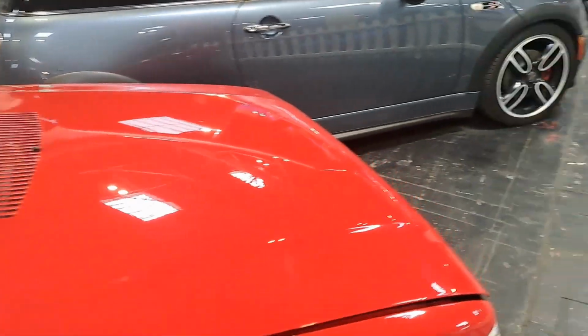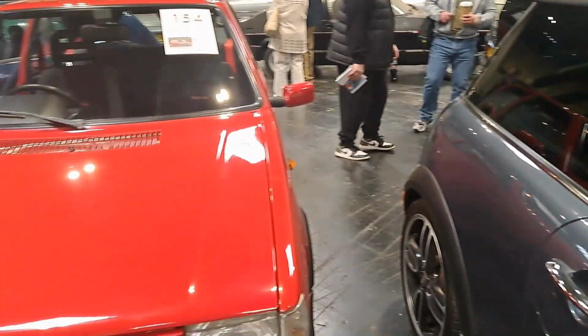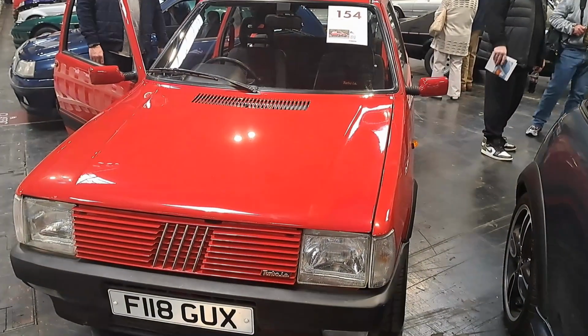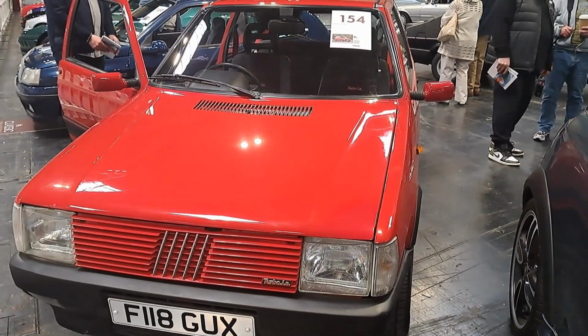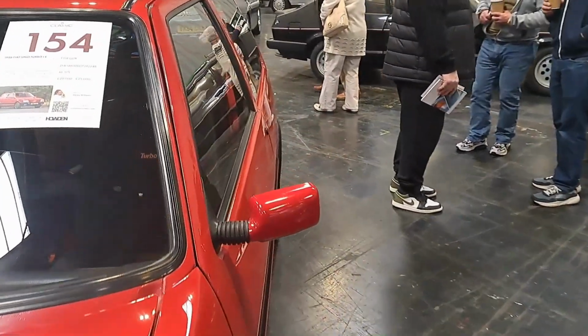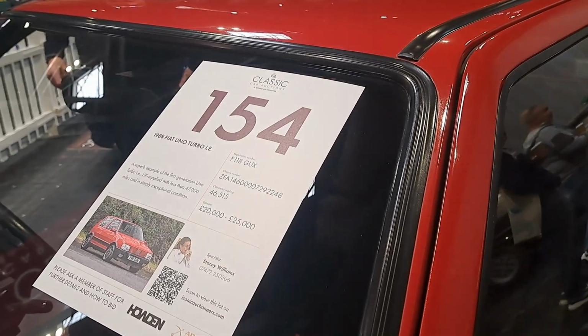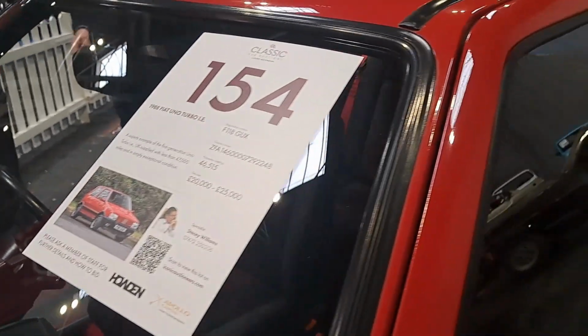And what about this Fiat Uno Turbo IE? This is a Phase 1, it's a pre-facelift one. This is a 1988 car. They're pretty rare, these. They're far less numerous than say a 205 GTI. This one is 847,000 miles. Again, £20,000 to £25,000.